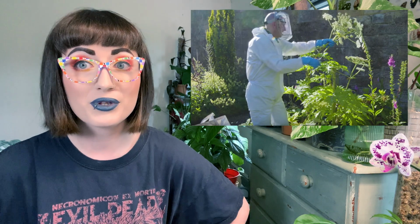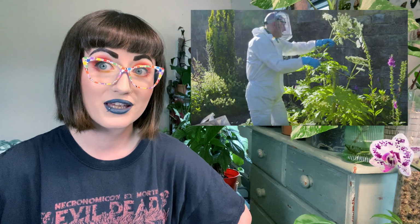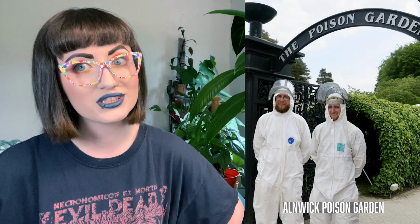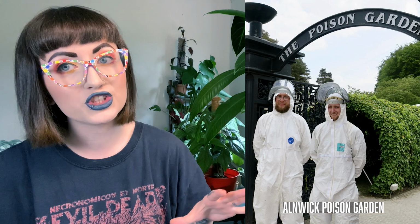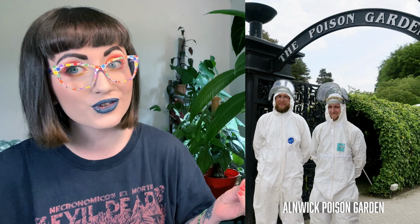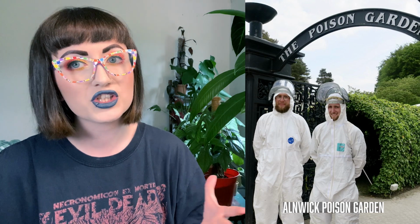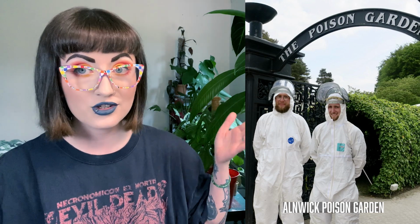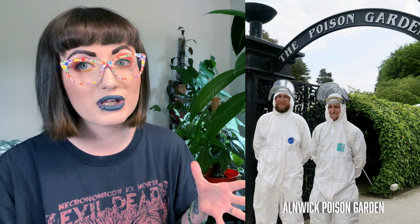And a good example of how that's not always enough to save you from this plant is the Alnwick Poison Garden. Now, if you haven't heard of this, it is a subsection in the Alnwick Botanical Gardens, and it is a manned area of the garden. You have to go on a supervised tour around it. It's all completely hedged and gated in, and they have on display the most poisonous plants in the world.